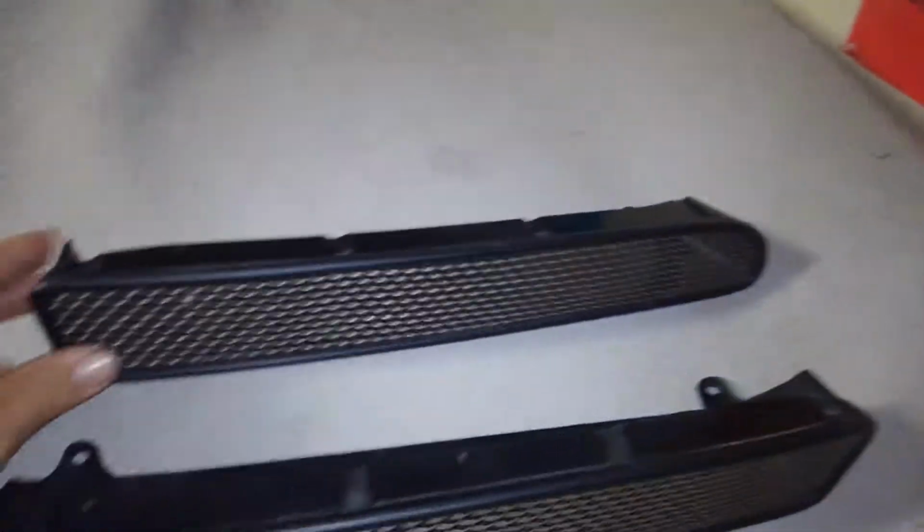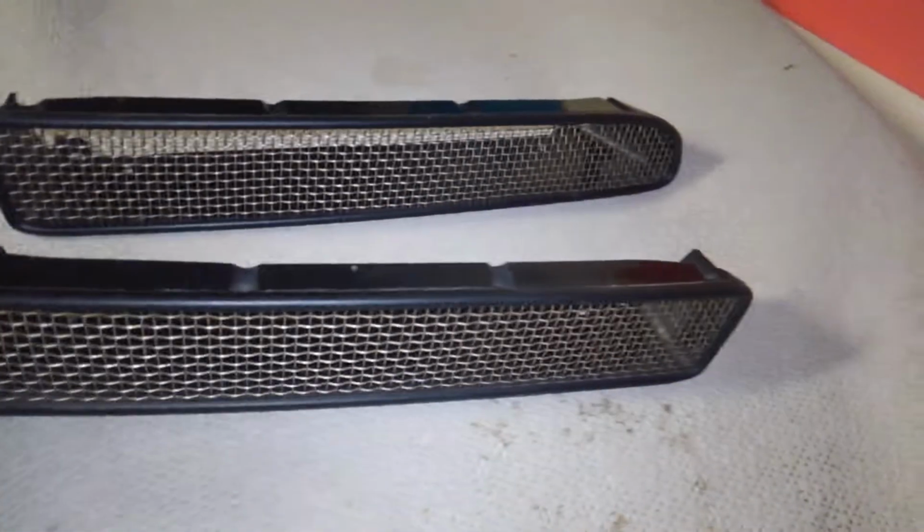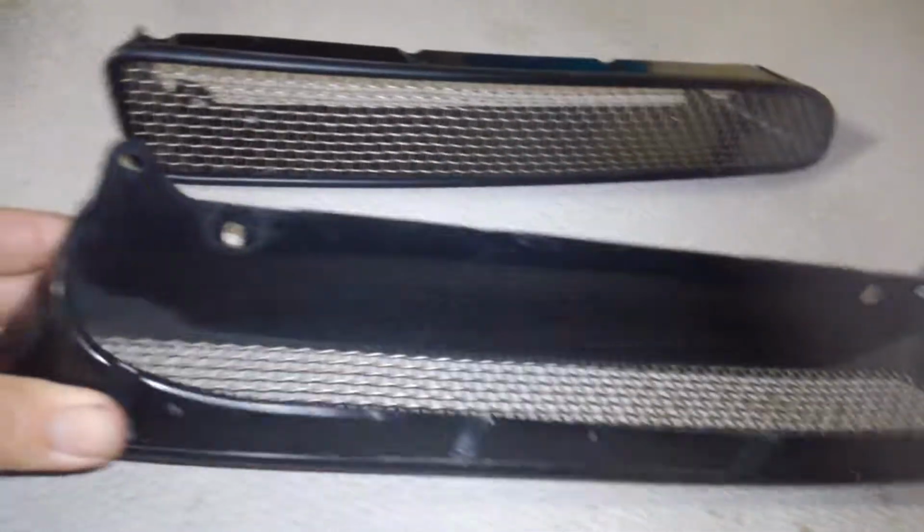You can see there's a GM part number if it'll focus in on it, which it probably will not. They're made out of plastic with a steel screen, with a liner here in the front. These are both in really, really good shape. Usually these deteriorate pretty quickly, and unfortunately they're quite expensive new at the dealer. So it's a little bit harder to find them in the wild, used in good condition like this.